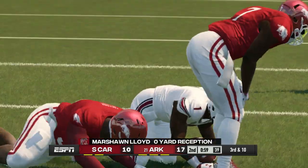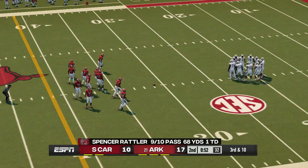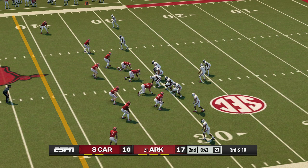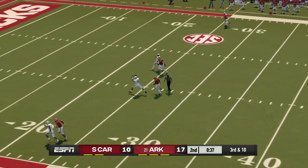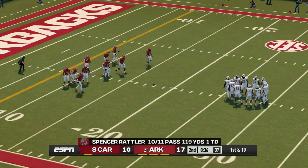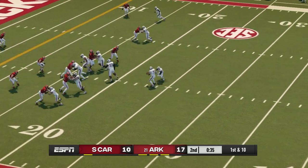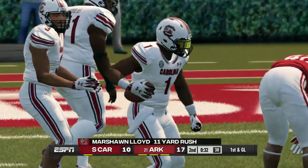Makes a catch, and he's got nowhere to go. He wants it all, going long. He's tackled at the 18. South Carolina will take their second time out of the half. And the big pickup through the air has made it first and 10. And he's taken down at about the 7-yard line.